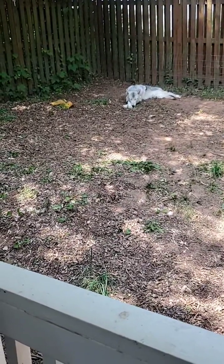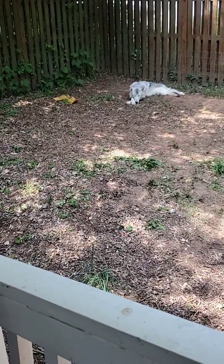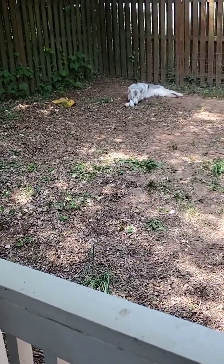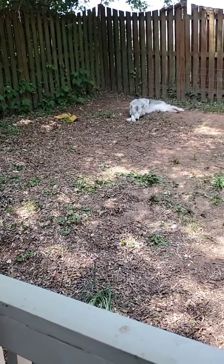I agree. You know, I really don't understand why people take it upon themselves to kill wolves. Thank you, local guys. They shouldn't be killed.